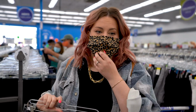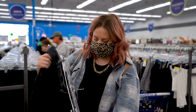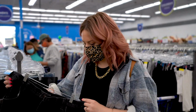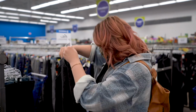So I actually really love looking in the men's jeans section. I feel like the structure and quality is really, really nice for vintage men's jeans. It is kind of hard to feel what size they should be, but it's worth the gamble because they're generally cheaper and they're really nice if you get a perfect fit. So we're gonna try these on.